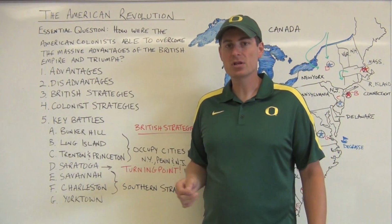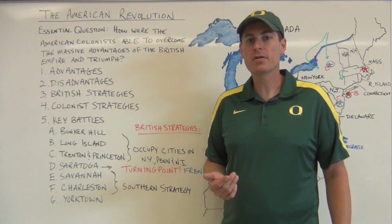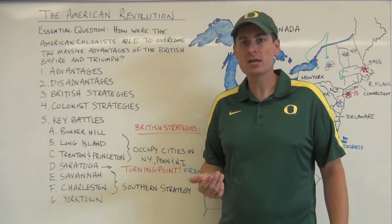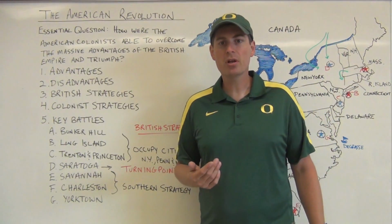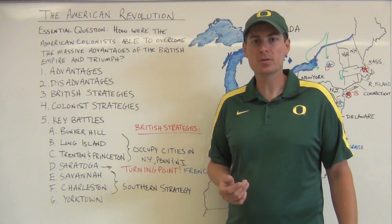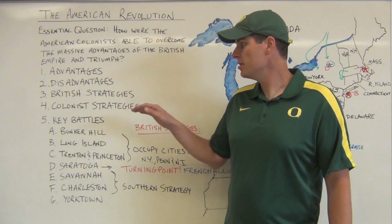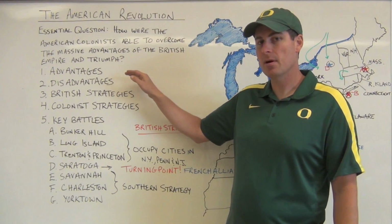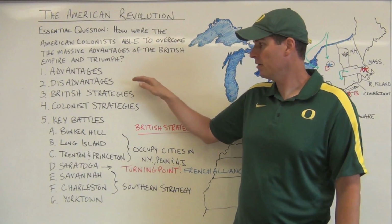The American advantages: knowledge of terrain, commitment to the cause, passion to defend their own areas, and just a stubbornness to keep fighting. Eventually, guerrilla warfare and the style and strategy used by General Washington and the other generals, these things will all be advantages that the Americans had. Later on, of course, the French alliance would be the biggest advantage they have.